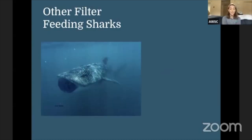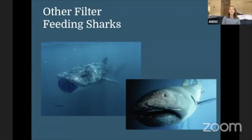So the whale shark is another species of shark, and the largest shark and the largest fish, that is a filter feeder. Now, what's different between our whale shark and our basking shark, you can see there that their gills do not wrap all the way around their body like the basking shark does, but they are still an effective filter feeder. And we do have another species of shark, which is the megamouth shark. And the megamouth is also a filter feeder as well.